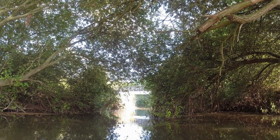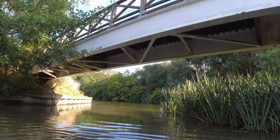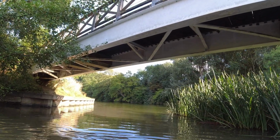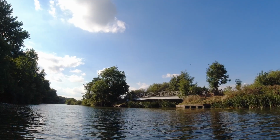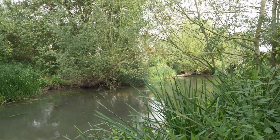The River Thame then becomes a tributary river of the River Thames. So if you go down to Dorchester, you will find the confluence of the River Thame and the River Thames. So all these little streams do play their part in a much larger river network.